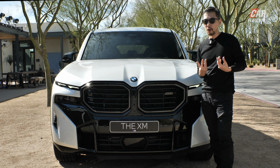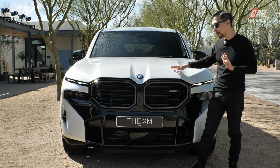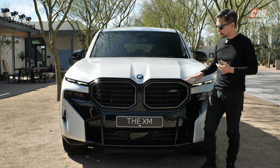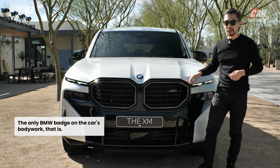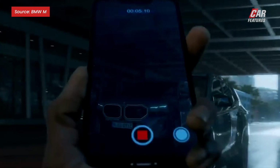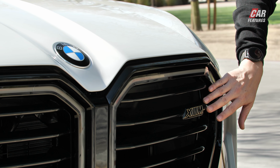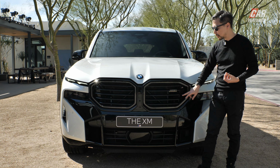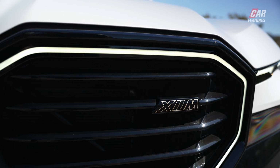Lots of BMW hallmarks here as well. You can see the nose, very reminiscent to me of the M4 Coupe. We've got a little divot or scoop here with the BMW logo. An interesting thing to note is that this is the only roundel on the car itself. Later on, we'll look at the back and I'll show you why. We have the BMW iconic grille, just like the 7 Series. This thing lights up at night, very nice. And the XM badge, which is in gold, is everywhere around the car, showing you that this is really a different M vehicle. It's not the traditional M tricolor badge that we see on the normal M cars.